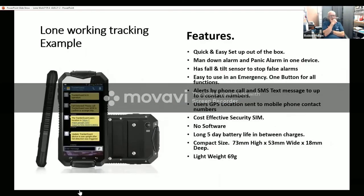I picked this up. I just went on the internet. This is no advertising campaign. A lone working tracking device, quick and easy to set up. Man down alarm and panic alarm in one device. Has fall and tilt sensors to stop false alarms. Easy to use in an emergency. One button for all functions. Alerts by phone call and SMS text message to up to 6 contacts. Uses GPS location sent to mobile phone contact numbers. Cost-effective security, no software, long 5-day battery life in between charges, compact size, lightweight.